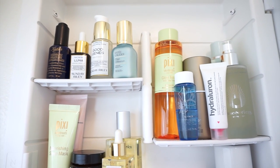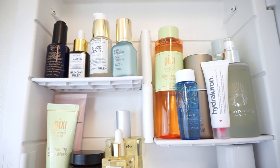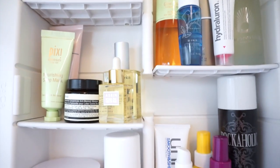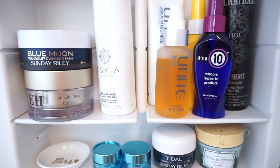I just had a really nice declutter and clean out of this beauty cabinet, and now I only have items in here that I absolutely love. It's just so nice because, I mean, it looks pretty crowded even right now, but before it was overflowing and it just wasn't very nice at all.